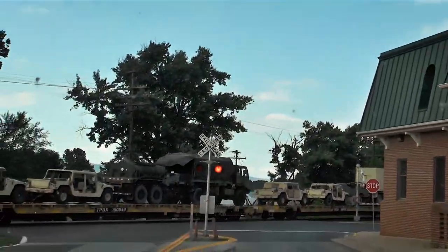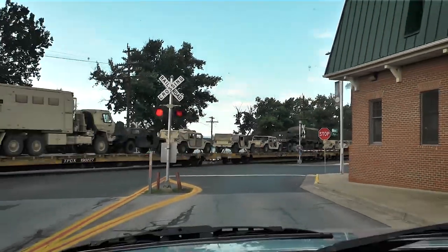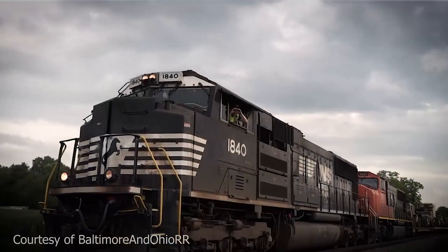56 loaded military train in Luray, Virginia, coming here by the fire department. I actually got to take one of these up the road the other day, 056. These loads are en route to Mechanicsburg, Pennsylvania. So I got on in at Shenandoah, took it up to Hagerstown.